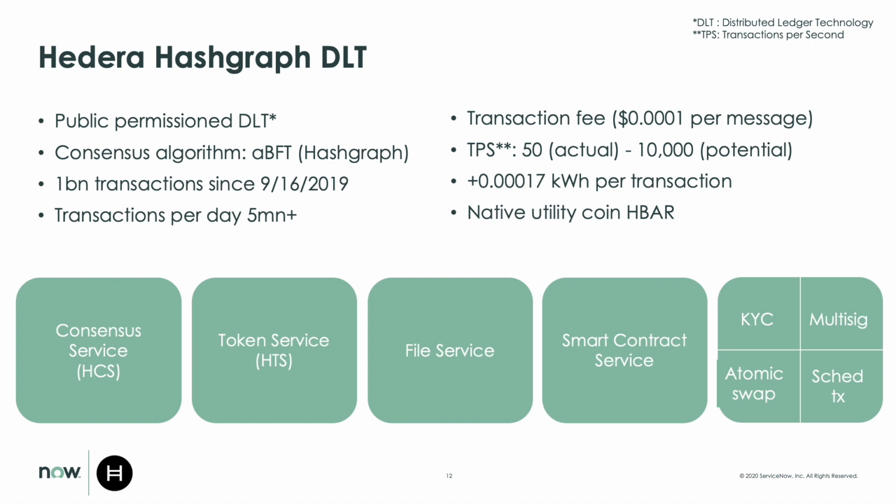Thank you, Nicola. The consensus service is one of many services offered by Hedera, which is a public distributed ledger. Thanks to high throughput and low, predictable transaction fees, Hedera has already processed over 1.5 billion transactions in just over 2 years. Finally, University College London has recently concluded a study showing that Hedera is the most energy-efficient public DLT per transaction.